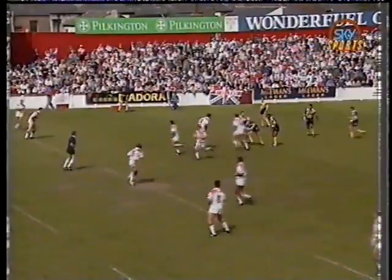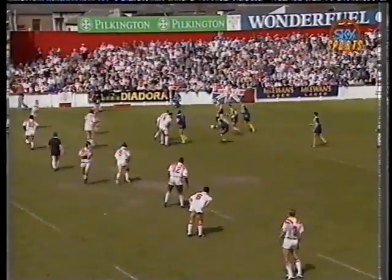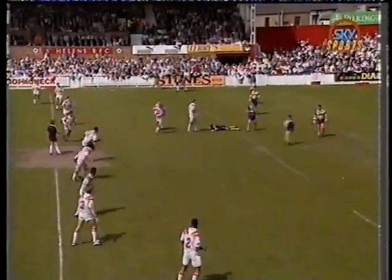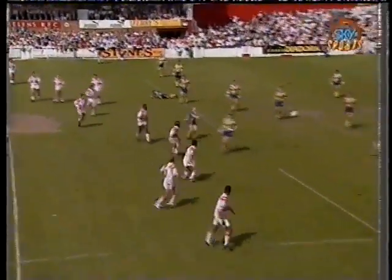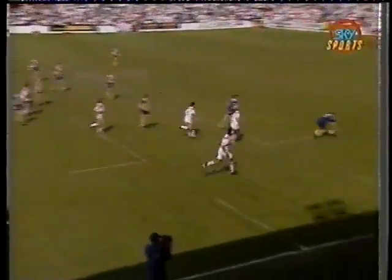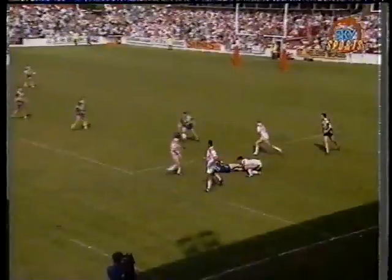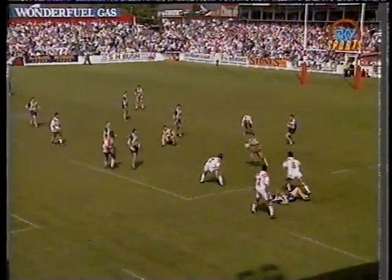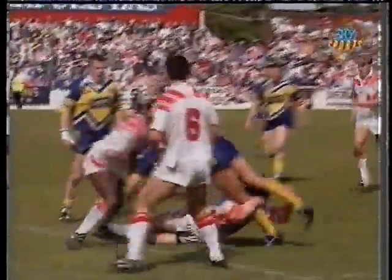David Lyon made a real meal of it. Sorry, Alan Tate, should I say. This is Ellery Hanley now. There's Tate breathing a sigh of relief. Gregory. Long ball to no one. Irving picks it up and does well. But that was a risky pass, and Leeds, well, they're lucky to get away with that.